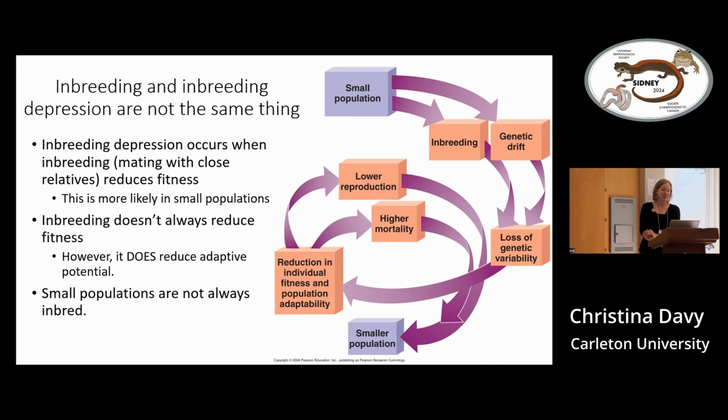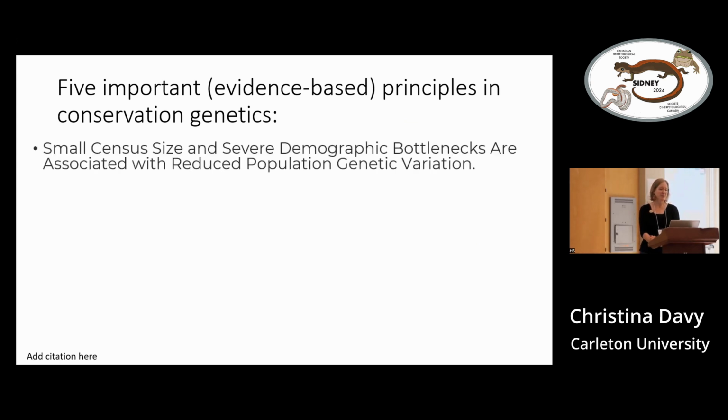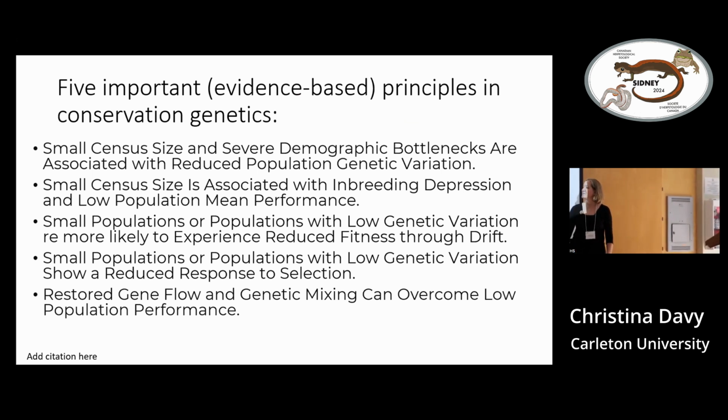So I'm going to wrap up here with these five principles that are in the PDF version of this that Pam and Hana could distribute if they want. And I'm not going to take a lot of time on it because I want to move on to Hana's point, but basically, five important points for conservation genetics. Oh, I did add the citation. Oh, maybe it's in the wrong version. I'm sorry. I will email you all the citation.